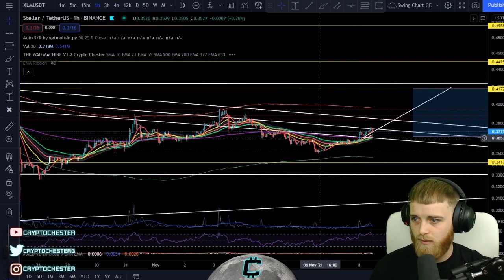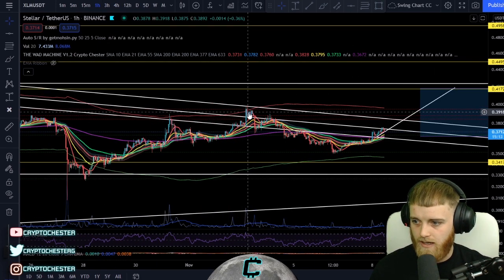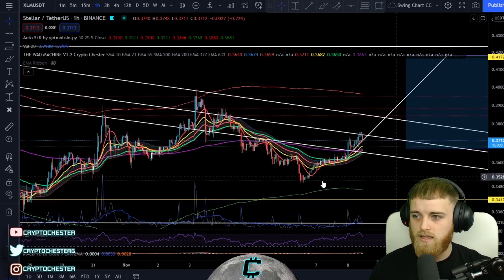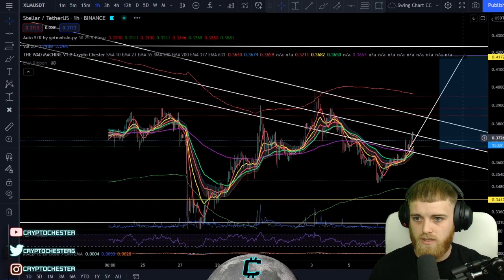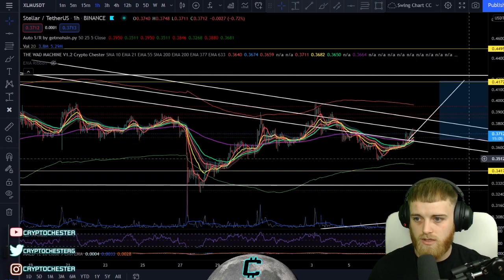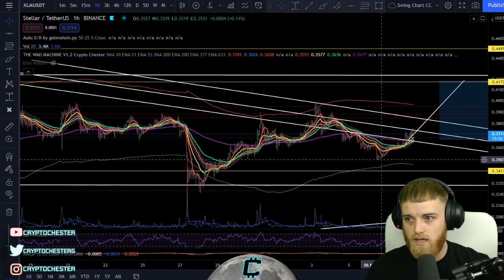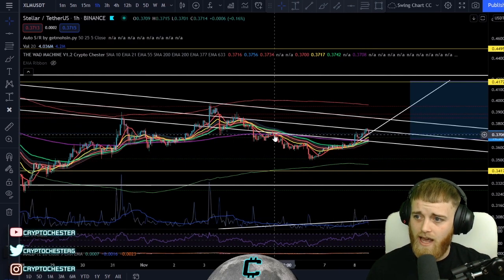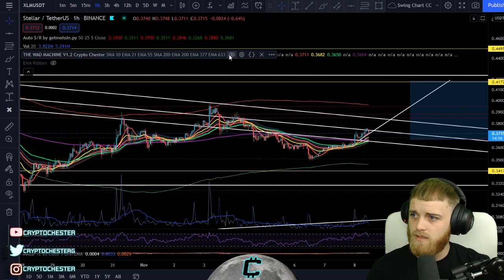Let's have a look at the 1-hour. We've seen this micro downtrend play out over the last week or so. There's nothing too crazy there, but we are seeing a bit of reversal, and this is going to act as a pretty big higher low scenario coming through, and that's obviously bullish, guys. What I would be looking for is what we're currently on at this point in time. Let me get rid of these moving averages for now.